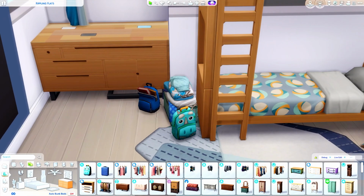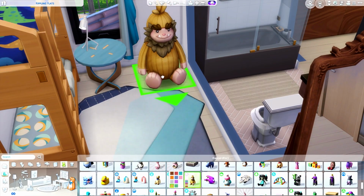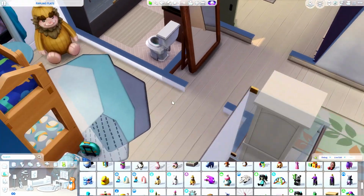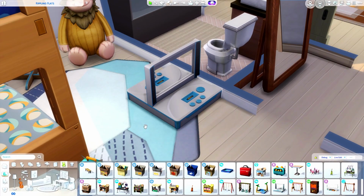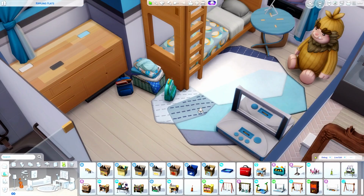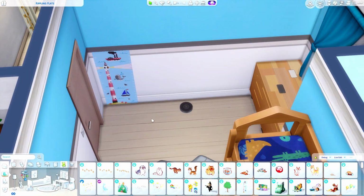That's something that I really wanted to have. And also I've play tested everything in here, as I mentioned, because I have been playing a lot in this house, so I know that everything works and everything's functional, and the kids actually really like to play with the Void Critter console in there. So yeah, I like it a lot.